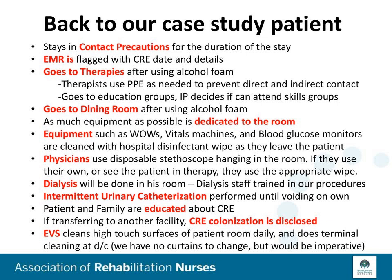EVS is a primary player for us, and they daily clean those rooms with particular attention to all the high-touch surfaces, and they do the terminal cleaning at the end. We leave the sign up until they take it down. We do not have curtains, which is a real blessing. If we did, they would need to be changed, the cubicle curtains.